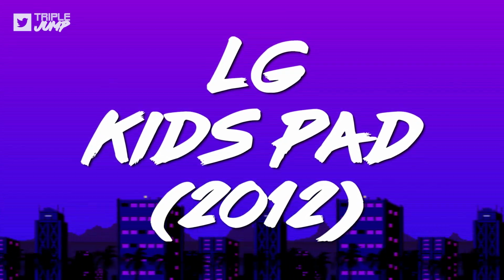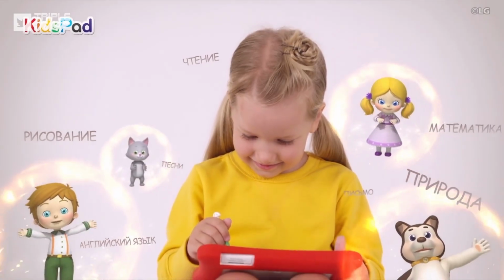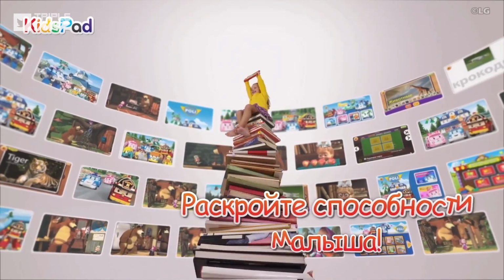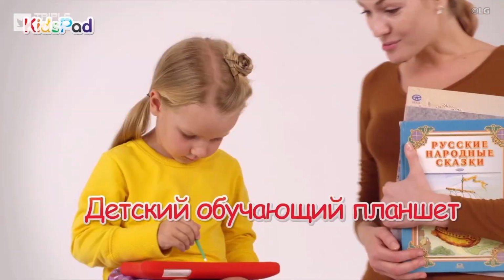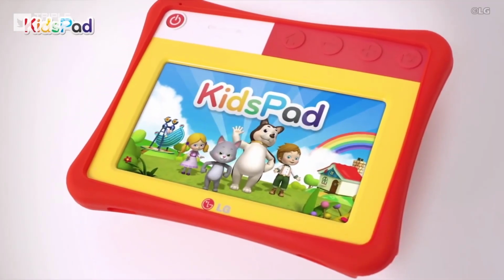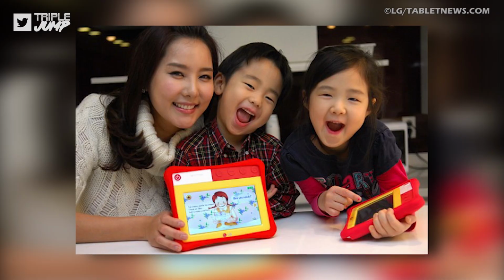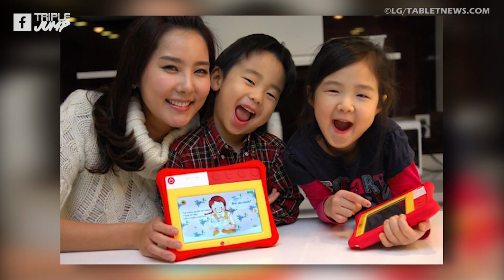LG KidsPad, 2012. The KidsPad is another handheld we haven't found much information about. LG released the device exclusively in its native South Korea, so details are written exclusively in a language I can't read. Sales figures are not available, but the KidsPad launched with only 2,000 units, and I can't find any evidence that more were ever made. Perhaps that represents great sales in the South Korean children's educational handheld market. Perhaps it doesn't. Who's to say? Someone from South Korea probably, so not me.